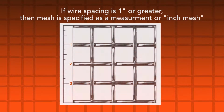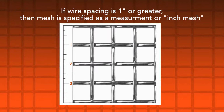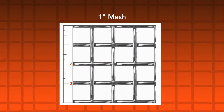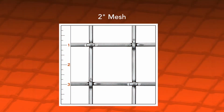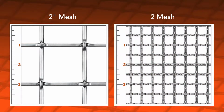When wire spacing is greater than 1 inch, it is now specified as a measurement or inch mesh. For example, 1-inch mesh has a 1-inch measurement from the center of each wire. 2-inch mesh is 2 inches from center to center, and so on. Be careful not to confuse the two forms of measurement. 2-inch mesh is vastly different from 2 mesh.